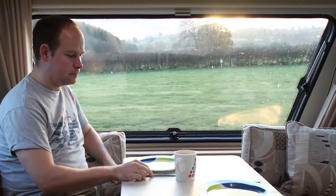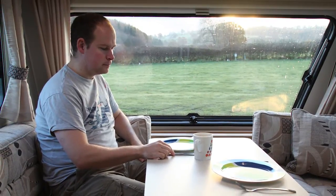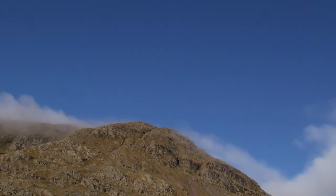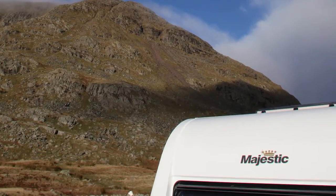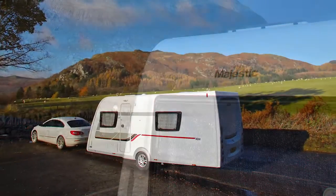As the Majestic 504 is made by the Explorer Group, it features their fantastic solid construction techniques, which involves bonding panels together rather than screwing them. This is allied to superb insulation, which makes it great for winter touring.